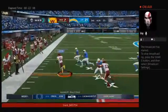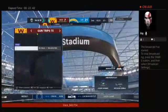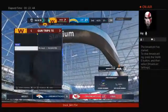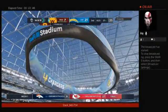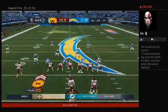Here's a quick throw left side to start things out. And he takes us beyond the 35 before going out of bounds. Right off the bat, it's a 1st down to start the drive, 12 yards. 1st down, Washington. Line of scrimmage, the 37 on 1st and 10.